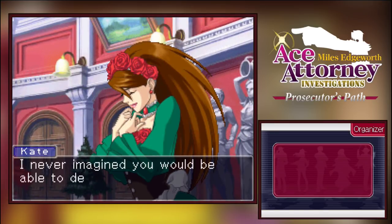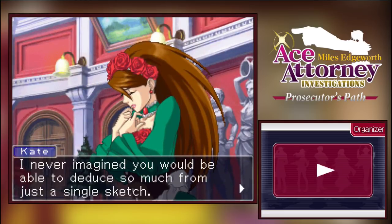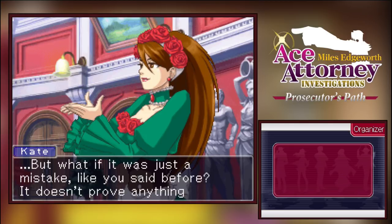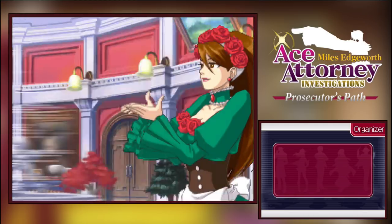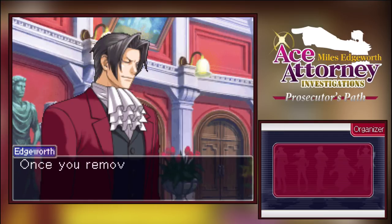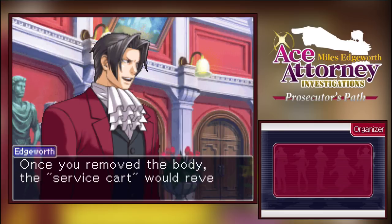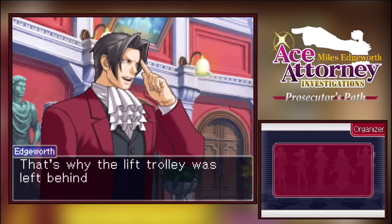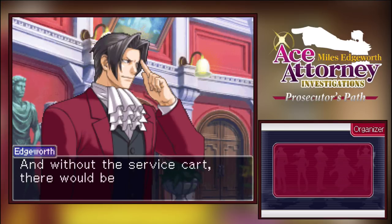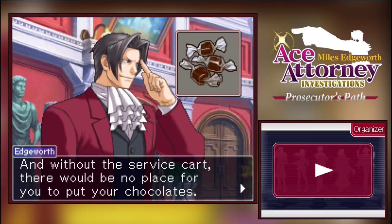I never imagined you would be able to do so much from a single sketch. But what if it was just a mistake, like you said before? It doesn't prove anything. I agree that alone the sketch is worthless. Once you remove the body, the service cart will revert back to a lift trolley. That's why the lift trolley was left behind in the fountain patio. And without the service cart, there would be no place for you to put your chocolates.